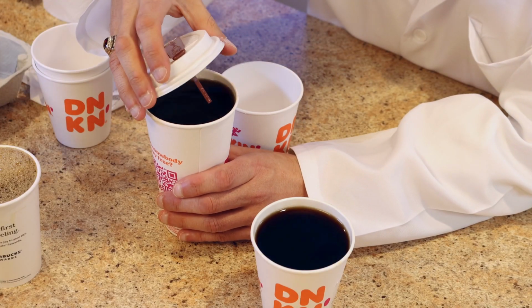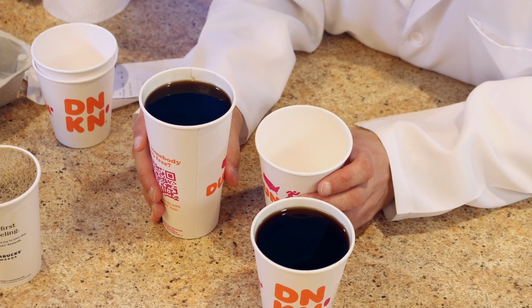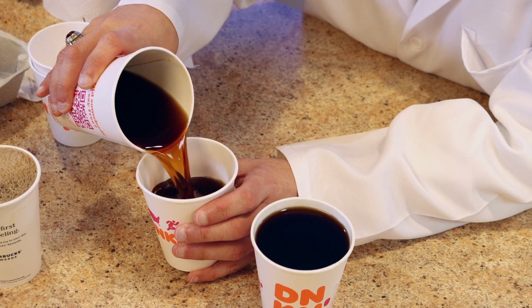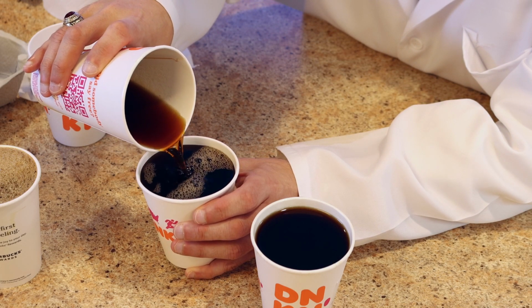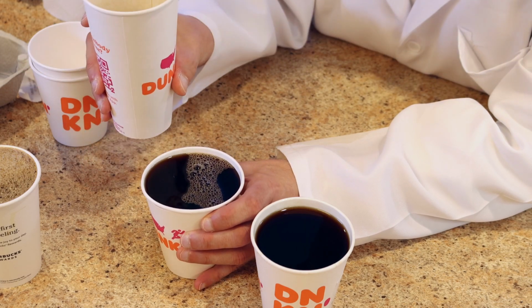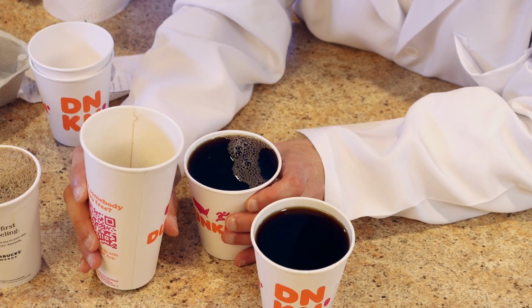So I decided to go to Dunkin Donuts because I figured maybe it was just Starbucks, right? All right. So what I'm going to do here is just to show you, I'm going to take my large, I'm going to pour it into my small. Now, at Dunkin Donuts, look how much more coffee you're actually getting. So I have to tell you, the difference between the small, okay, and this size, definitely a little bit different.